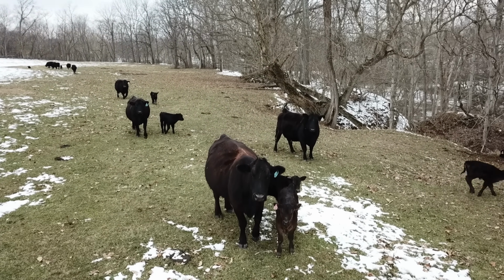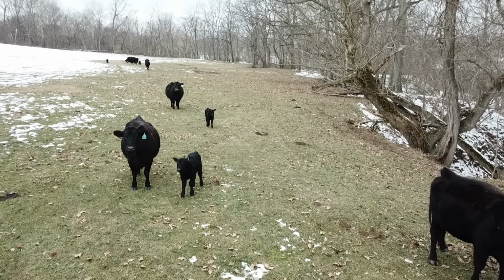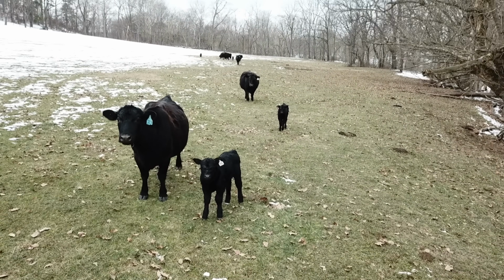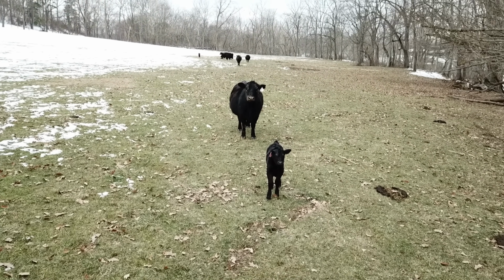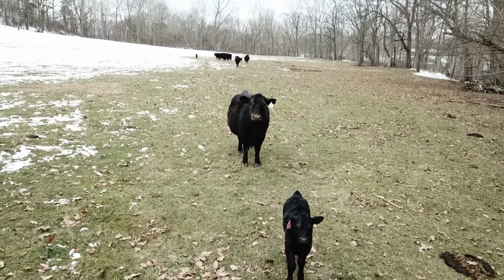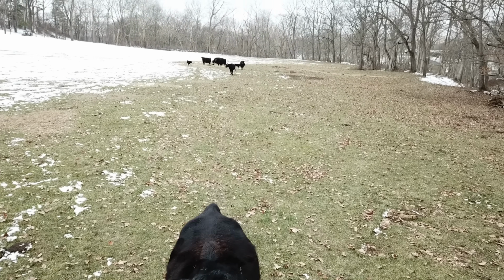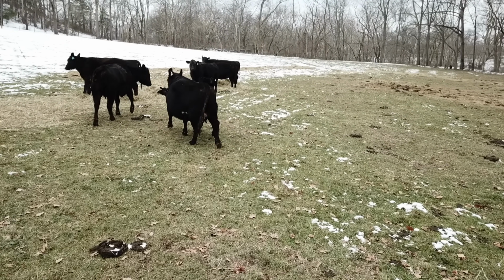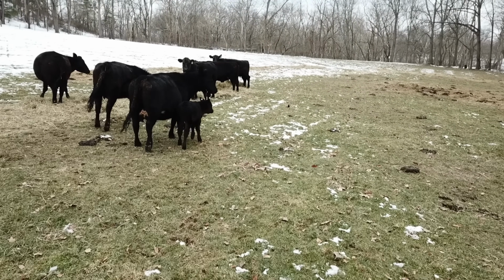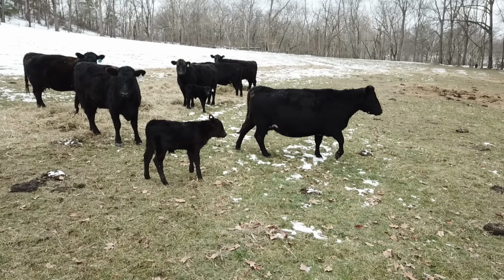So 1 or 2 calves came, and we thought, well, maybe he just got lucky or whatever. Well, turns out he bred for sure 20 cows, maybe even more. So right now, today is the 22nd of February, and we've already had 20 something calves. So turned out, old boy proved us wrong.